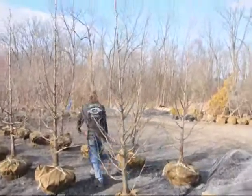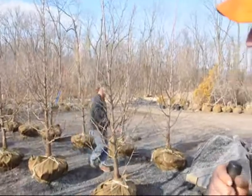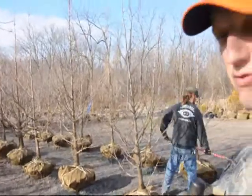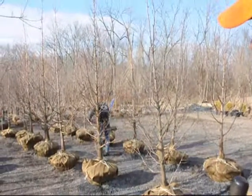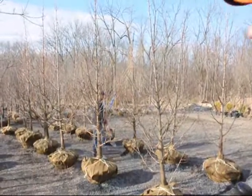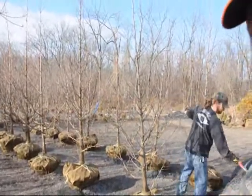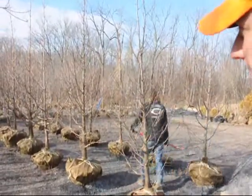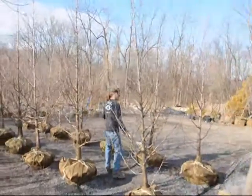And this type of tree is the? Dawn redwood. And what growing characteristics does it have? It's very fast growing. It is a deciduous conifer. It likes a wetter soil. It has very nice fern leaf-like leaves on it. And they're available here at Highland Hill Farm. We have a bunch of them. Okay, thank you very much.